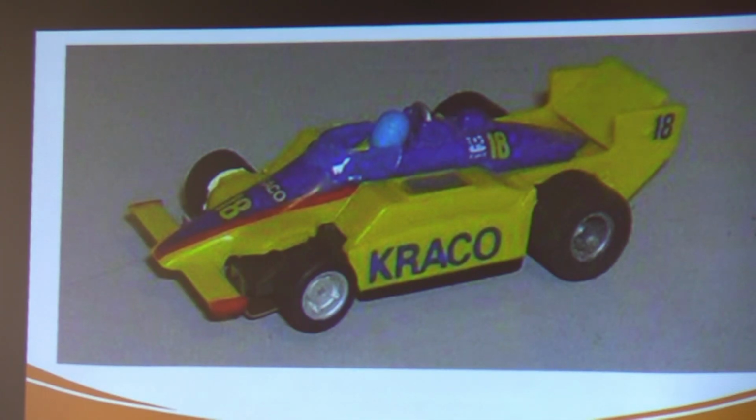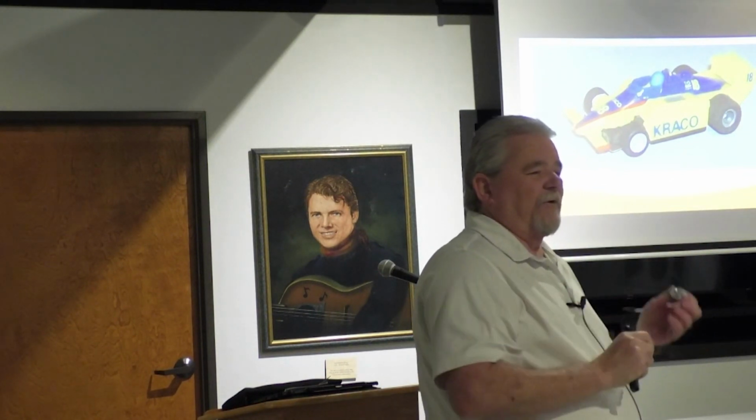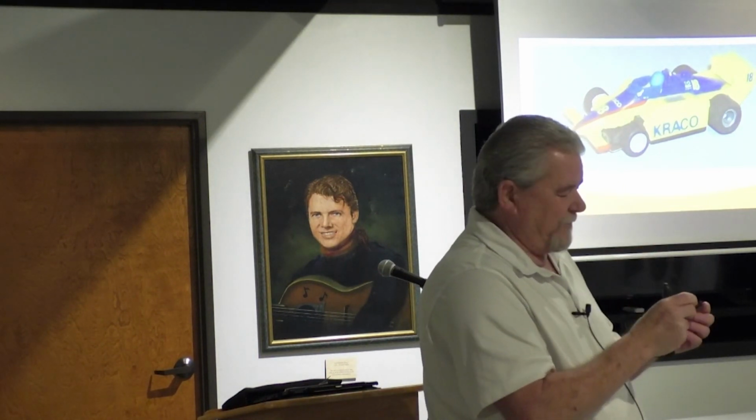Here's one of the older Indy cars, and they tried to mimic them off of this car that ran in Indianapolis back in the 80s. Michael Andretti, if you remember that name, ran this Kraco car. Now, they have to fatten them up a little bit to get them to fit under those chassis. And what we call a chassis is just merely all the components that makes it work. And either the bodies will snap on it, or they'll have little screws that hold the bodies on there.